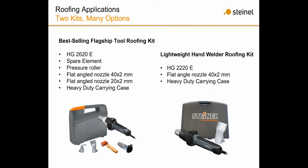This kit comes with a spare element, because elements on heat guns are kind of like tires on a car. They will eventually go out and have to be replaced. We have a full 1-year warranty on our tools, with the exception of the heating element. It is about 500 man hours, which on our digital models, we can check how many hours you've actually used on the guns. So it is a way for us to just know that they are like tires on a car and they do have to be replaced.